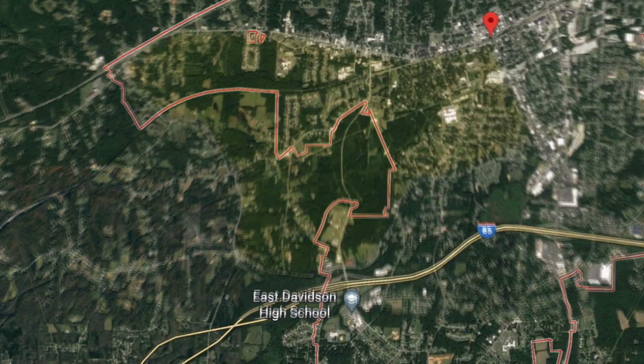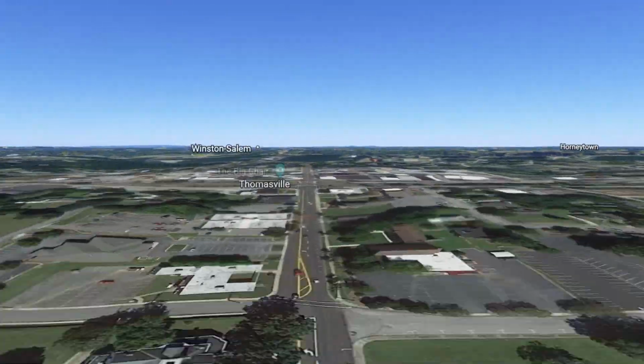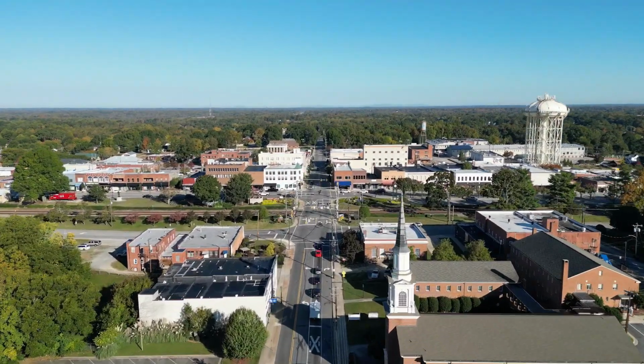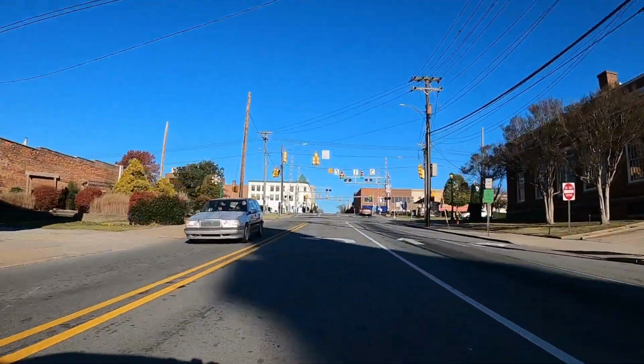This week we're talking about the southern western side of Thomasville. We'll be starting the tour in the center of town again here in the square and taking a western direction first on West Main Street.